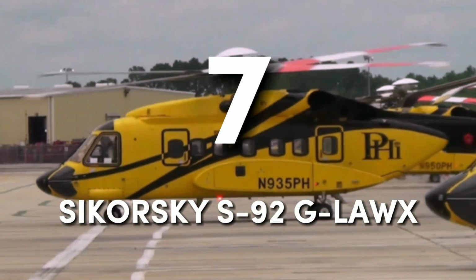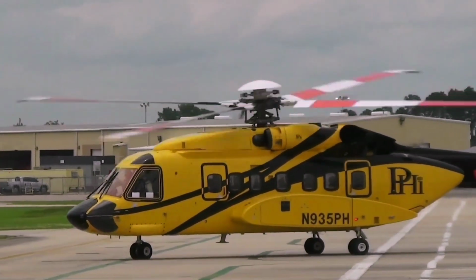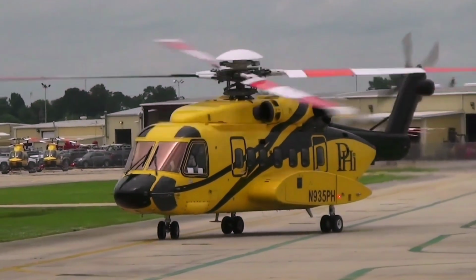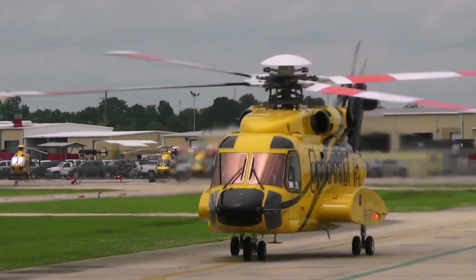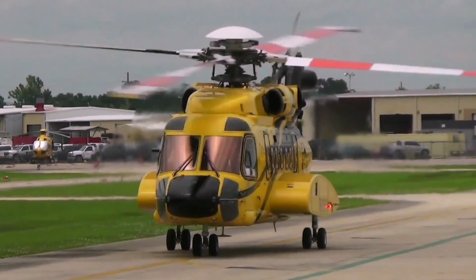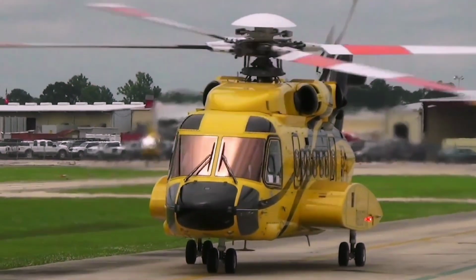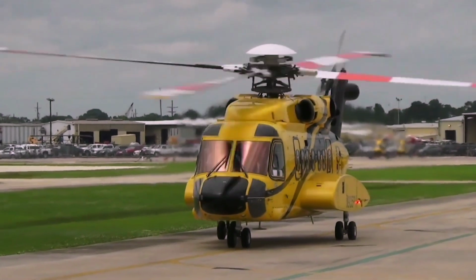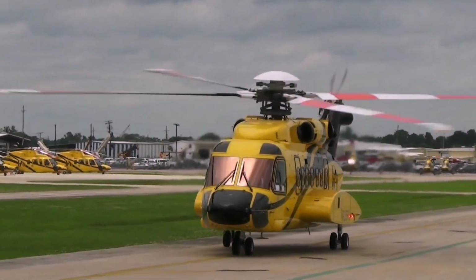Top 7. Sikorsky S92 GLAWX. Come on board the invention of another Sikorsky engineer. The model's S92 helicopter production first began in 1998. Due to its adaptability, the Army and private carriers, as well as other emergency agencies, employ it. For instance, the military-grade Super Hawk can fit 22 men. This model, the GLAWX, is intended for the civilian market and has a maximum seating capacity of 17 persons, including a flight attendant on request. Although the helicopter is stationed in London, it may assist transportation across Europe if necessary.